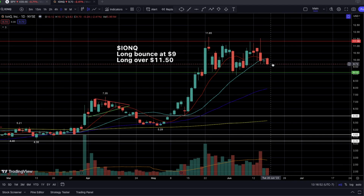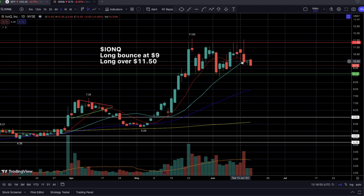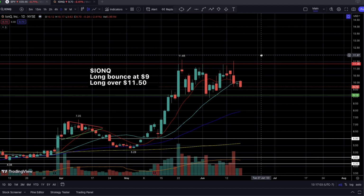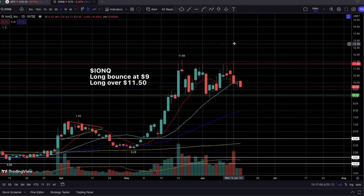So if you guys want to avoid the entire hassle of trying to trade this range trading price action that's happening right now, you can just wait until we see a breakout over $11.50 and then go long from there.